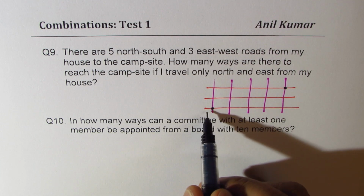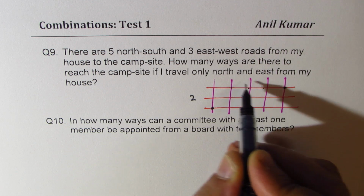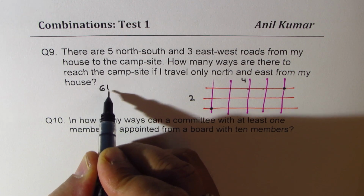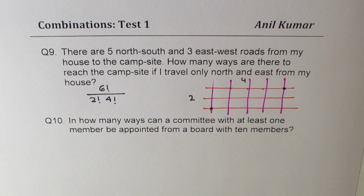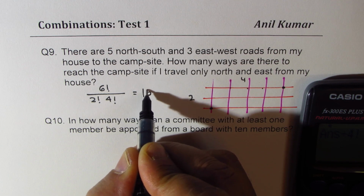You get an idea. So we could travel 1, 2 spaces here, so 2, and this side we say 1, 2, 3, 4, 4. So in all there are 6 places to move, right? So that gives us 6 factorial, and out of these 2 are the same, so it is 2 factorial times these are also repeated, 4 factorial. So that becomes the solution for the given question, correct? So 6 factorial divided by 2 factorial times 4 factorial, which gives us 15. So the answer is 15.